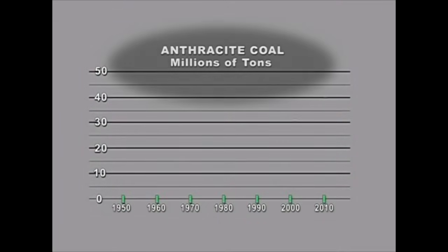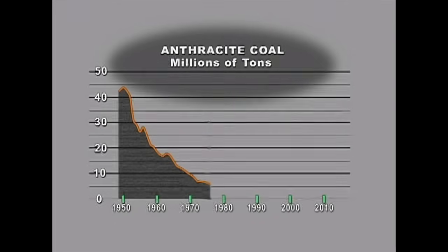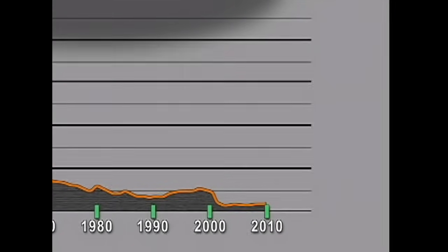This chart shows the anthracite production in the U.S. from 1950 to more recent times. You can see a sharp drop. By the mid-1960s, all the smaller coal-hauling roads were scrambling for replacement business opportunities.